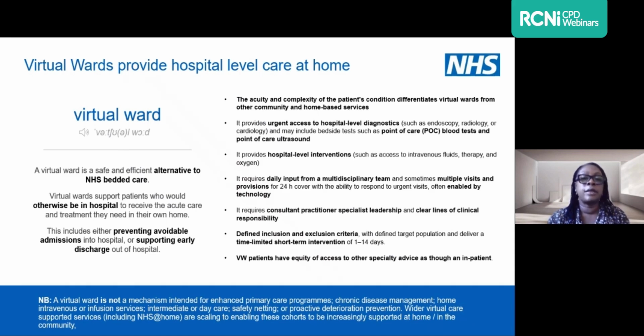Now, there's a whole lot here that I'm not going to read, but basically a virtual ward is not a mechanism intended for enhanced primary care programs, chronic disease management, home intravenous or infusion services. I'm happy for this slide to be shared with you at the end so that you can see some of the other criteria. Can we move to the next slide, please?